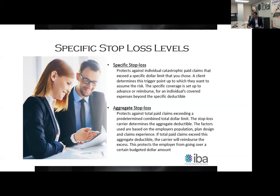So when we sit down with clients, we talk about two different limits: specific to the individual, and aggregate to the whole entire company. That allows us to give a plan a max cost. We can say to a client, your fixed costs to run a plan are going to be comprised of your stop loss costs, and then your max in claims underwritten by the stop loss carrier during this contract period is $1 million, let's say. So we have a hard stop for the client on both a specific basis and an aggregate basis.